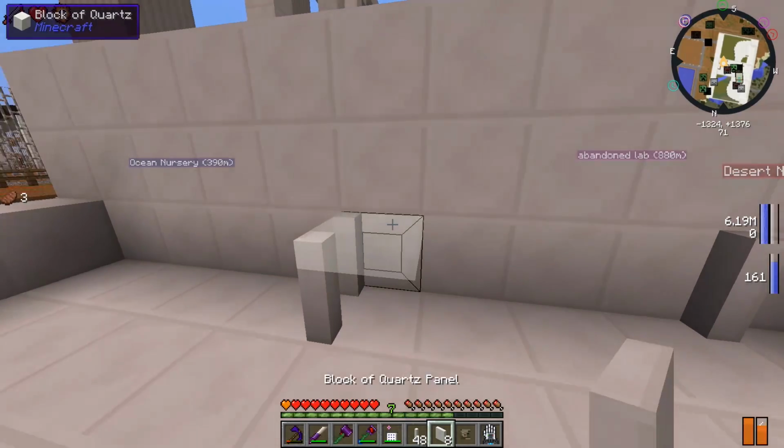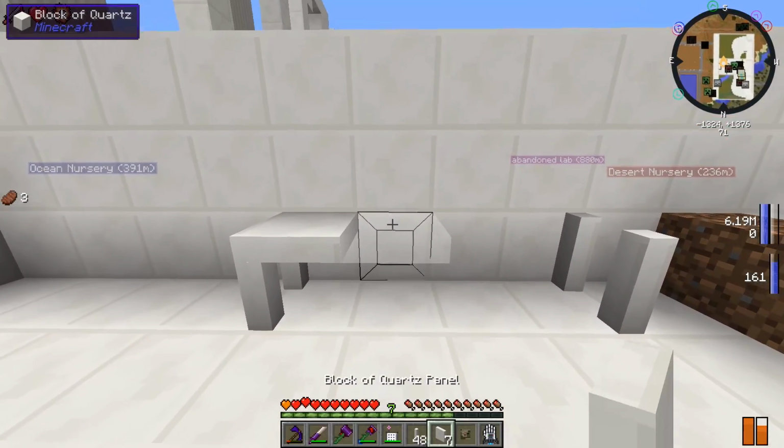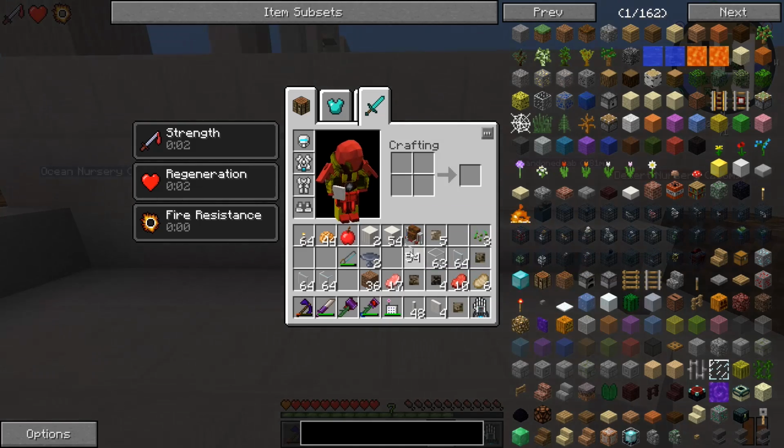I'll probably do it off camera, to be quite honest. It's probably going to be a bunch more forged microblock stuff, so I don't want to do too much of that on camera. But let's get some of the glass. Actually, yeah, let's place down the stuff first.